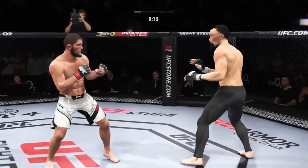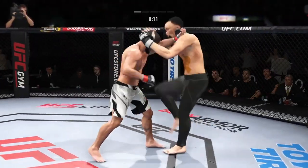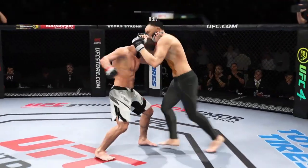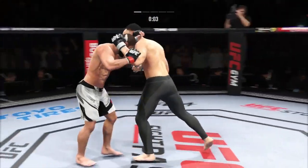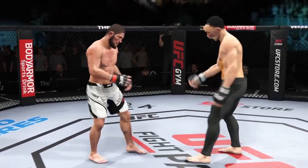Straight punch lands. Single collar tie here. Right hand punch to the clinch. Good knees. Connects with the right hand. Pretty good punch, that one. Nice right punch by this young man. Round two, straight ahead.